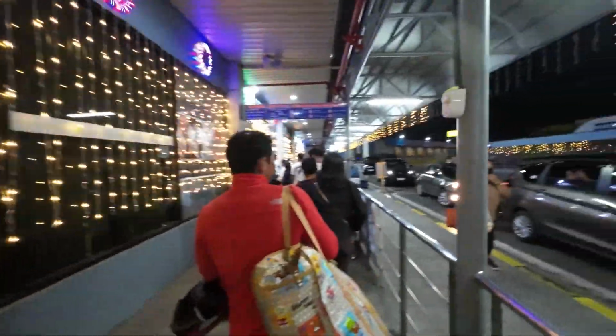Here we go, Terminal 4. One of the ugliest terminals that I've ever seen. I thought that the airports in Romania were bad. Well, definitely this is not practical. 2 long queues only to check your baggage to get inside the airport.